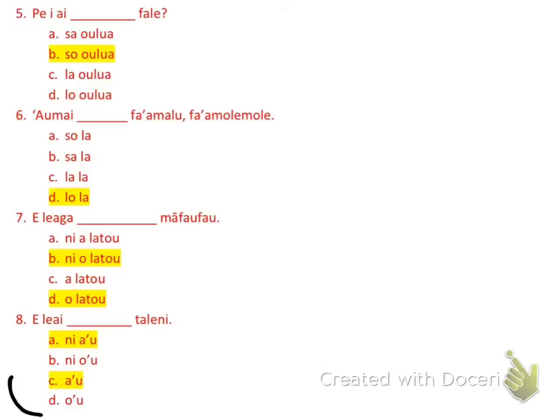And then the same thing with this. So if you wanted to say, I don't have any talents at all, in that case you're not talking about any specific amount of talents because it's unsure whether you have talents or not. And so e leai ni a utaleni, so this would probably be the one that you use more often. And then if you were talking about a specific thing like playing the piano, you could say e leai a utaleni according to that piano, or with that piano. I don't have any talent with a piano.